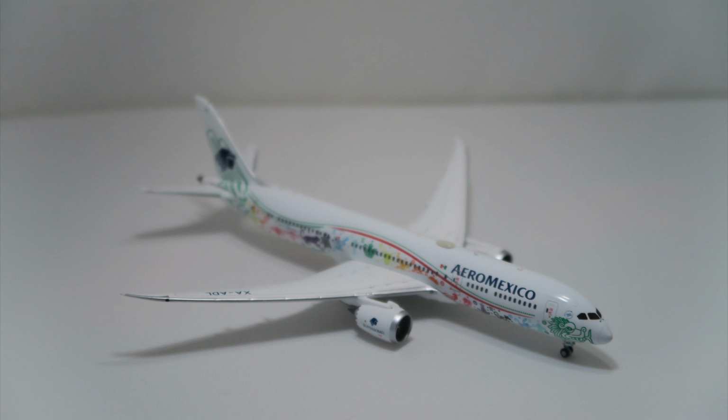Now, as GeminiJets are kind of on a low at the moment, it is really easy to oversee and overlook the past that they have created. I can almost guarantee that pretty much every single model collector of the 1 to 400 scale has predominantly GeminiJets models. And I think purely because of the hobby that GeminiJets have created, I think this round ought to go to GeminiJets.